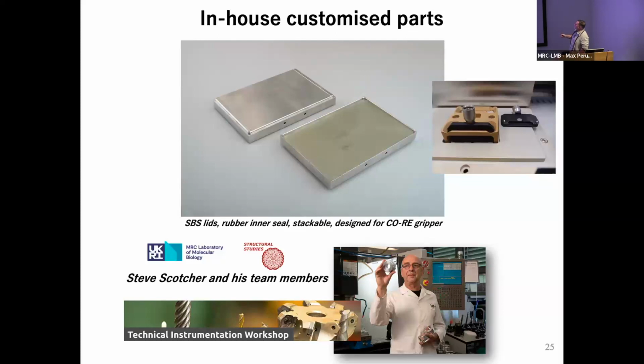But we use that to make a SBS lid with a rubber inner seal. So it's something you put to avoid evaporation during the process if you have a lot of plates to be processed. And then we made it stockable, so that was good. And it was designed specifically for this gripper. So you have the two little holes there for the pins of the gripper to go in. So that's one of the coolest customized parts made in the instrumentation workshop.